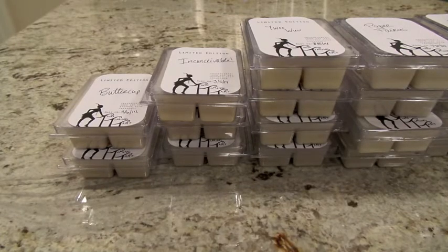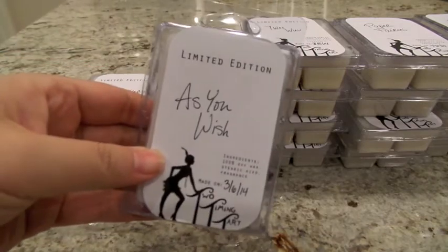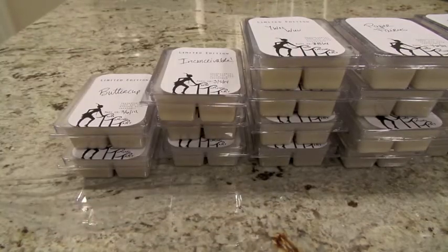And I think I can pick up the vanilla. That's a really nice one. Once again, another blend she just knocks out of the park.